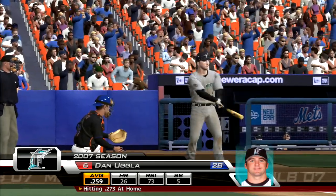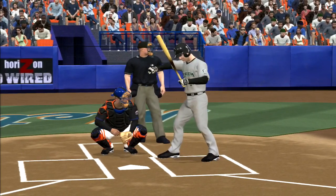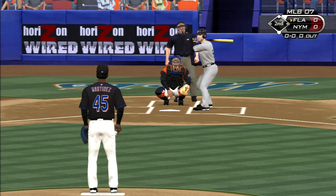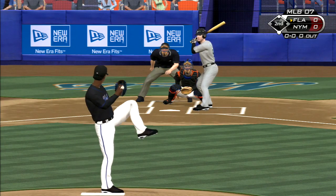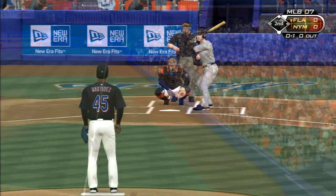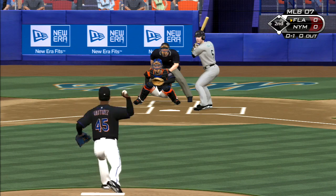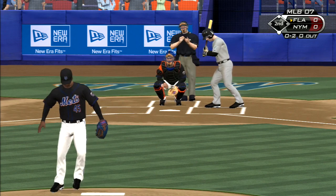Dan Ugla will dig in, and as you can see, he's been a much better hitter at home this year. And this one's hit on the ground, but foul. Pedro ready with the 0-1. And a swing and a miss as Ugla falls behind here quickly, 0-2.